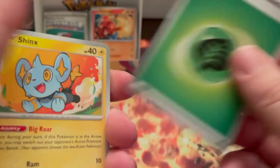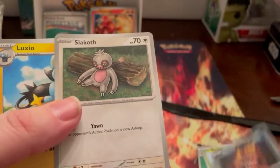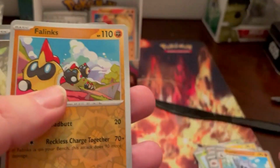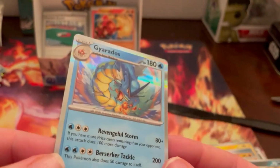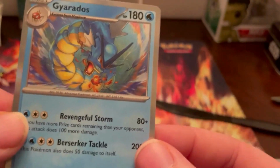Leaf energy. Shanks is cool. Nimble. Messy. Slackoth. Luxio. Mabostiff. Puppetar. Phalanx reverse. Dano reverse. And, ooh, Gyarados. Oh, I like Gyarados. He's pretty cool. Revengeful Storm. Oh, no.